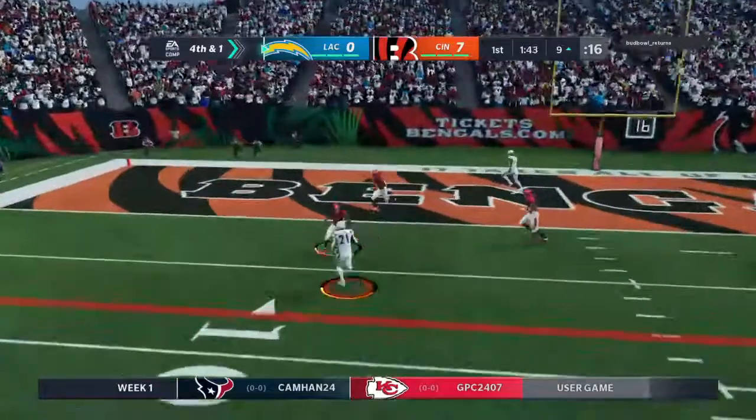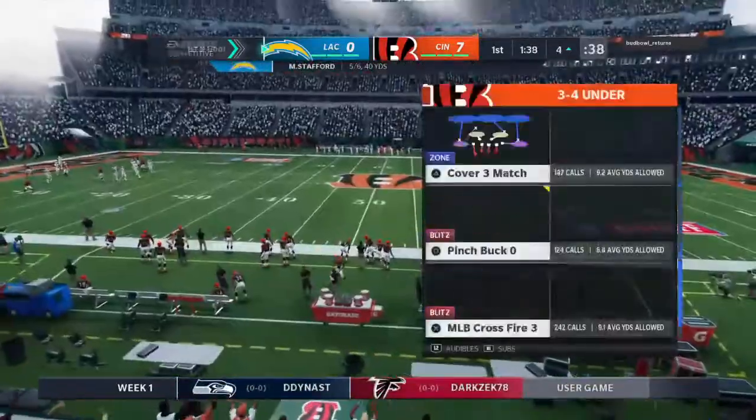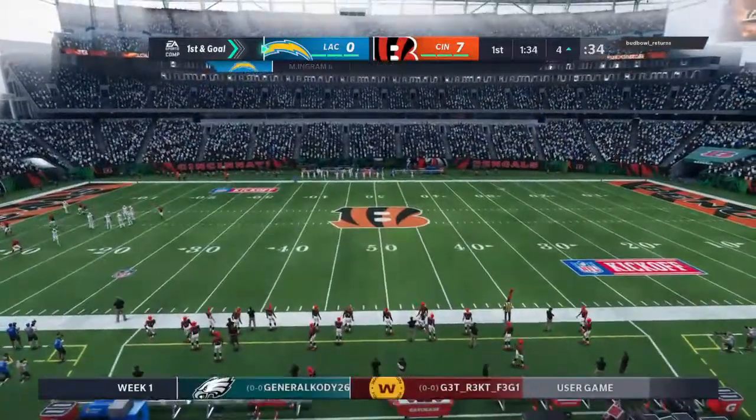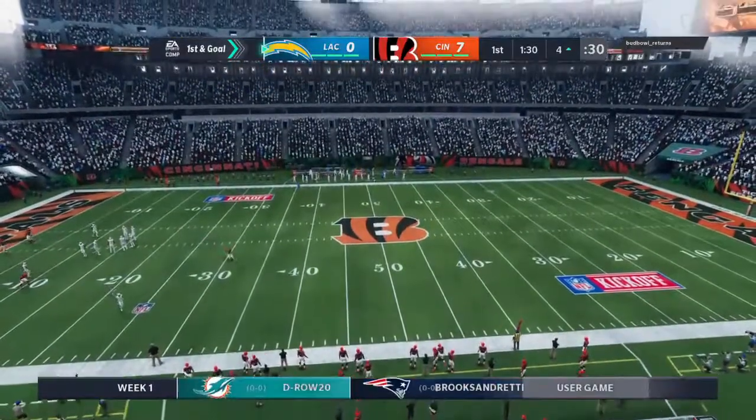1. They snap it to Stafford. He's going to have his running back. It's complete. And the Chargers are going to have 1st and goal as they try to finish off this drive with 6 points. They opt to go for it, and they get it. 1st and goal after a pickup of 5.